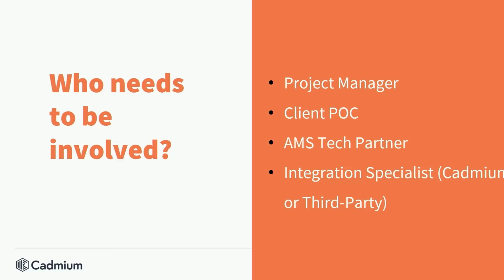All right, so to simplify things a little bit, we're going to talk about when you're actually building an integration, who's involved in the different steps, because it is confusing. There's a lot going on here. There's a lot of different systems and people and things like that. So we're going to talk about who needs to be involved.